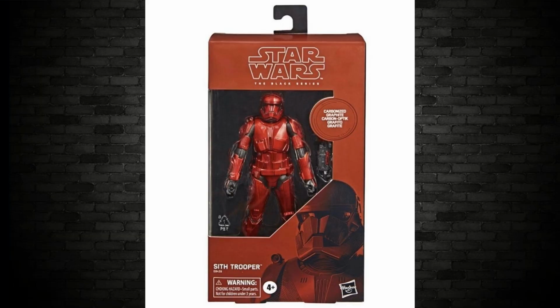And we have glam images, so you can look at them in all their glory. We'll start off with the Sith Trooper. This is the newest one we have in a red metallic shimmery box. Beautiful gloss finish on the figure itself. It looks fantastic. This is the 4th iteration of this character.